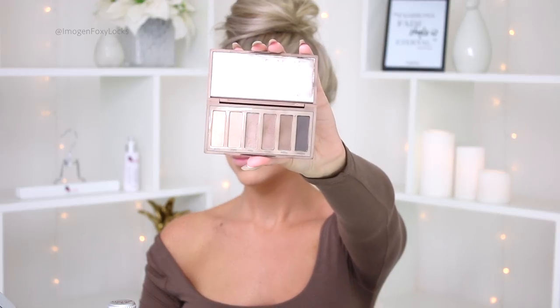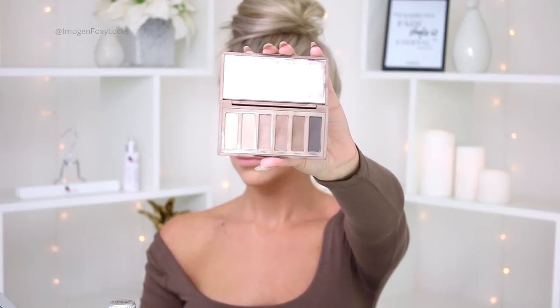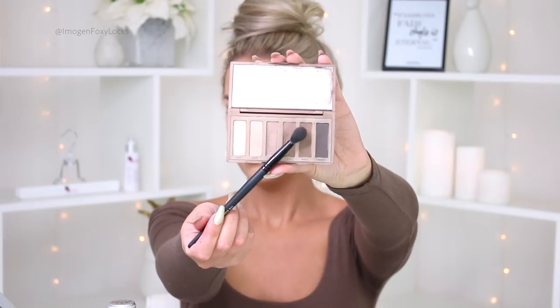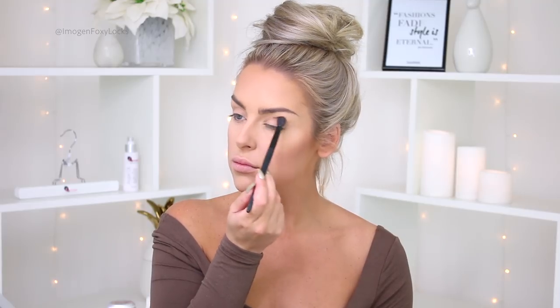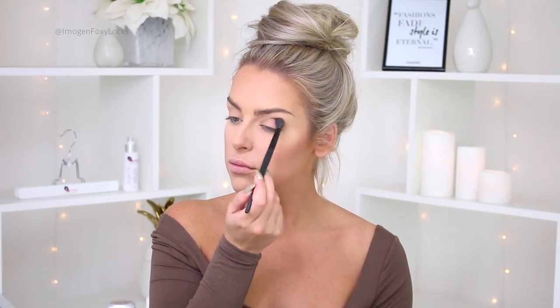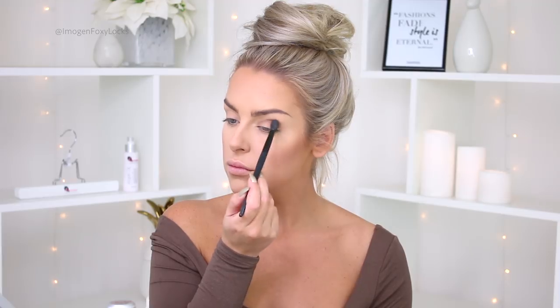Now taking my Naked Mini Palette, I'm just going to use one brown color just to kind of go in the crease. This is what I like to do on a daily basis just to keep it nice and natural looking. So just take that brown and add that to the crease.